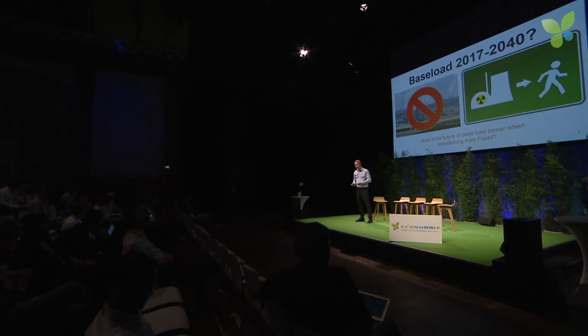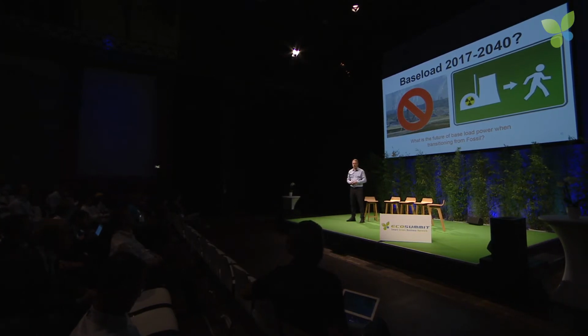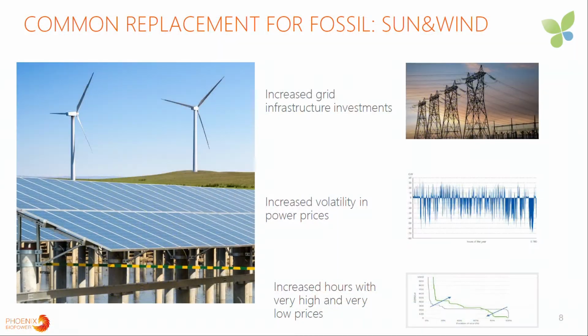So we need to get rid of that, and nuclear is also being phased out in Germany, Sweden, Japan, and other countries. Much of this is being replaced by intermittent power from sun and wind, but it has a few drawbacks. Grid infrastructure investments are going to be required. We're going to have an increase in price volatility. We're going to have a lot of hours with extremely high or extremely low or even negative prices. But as a whole, the end cost will go up.